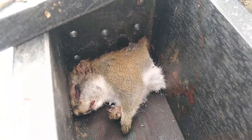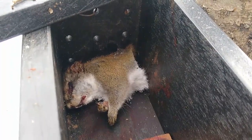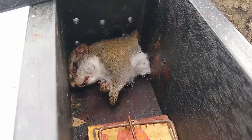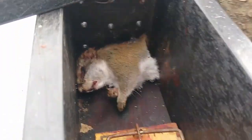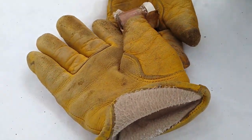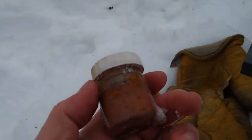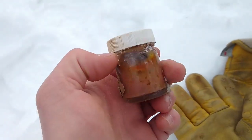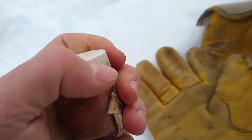In the back, I got a red squirrel just chopped in half. He's frozen. They like fresh meat. They like pretty much anything with fur, blood, meat, guts, eyes, anything like that. Also, it's 7 degrees out here. My hands are cold. I probably should finish this up pretty soon. I'm using a little bit of Lenon's Animal Lures Weasel Call just to freshen things up a little bit here.